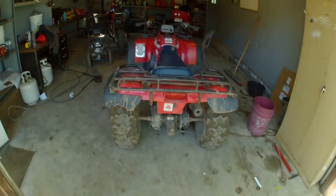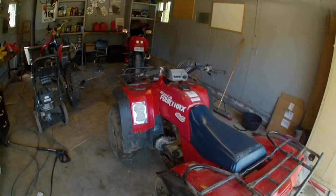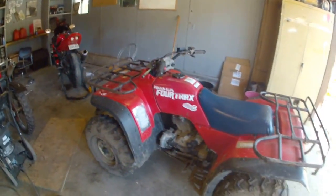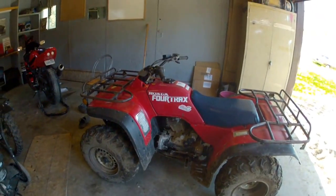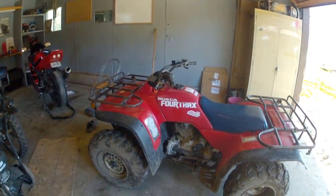To be honest, I think all I've got to really do is just paint some of the racks, maybe buy a new mud fender. But I could make money on this quad easy. I could get $2,000 for it, or $1,800 here where I live. So I think that was pretty good.